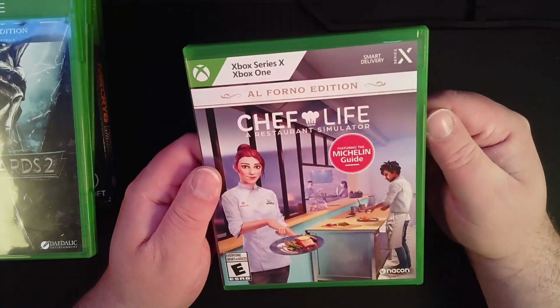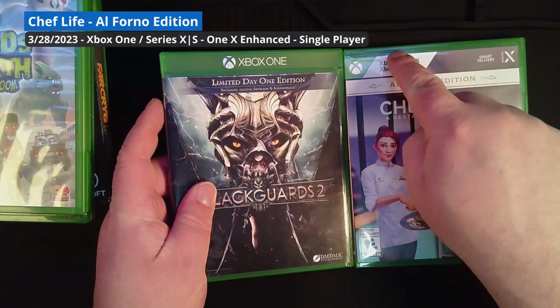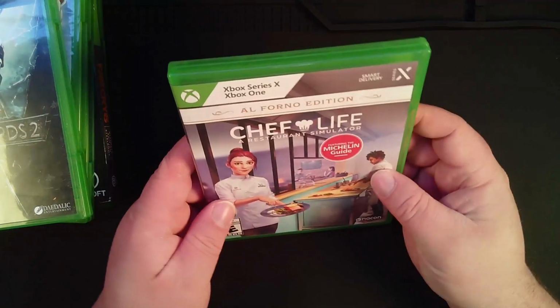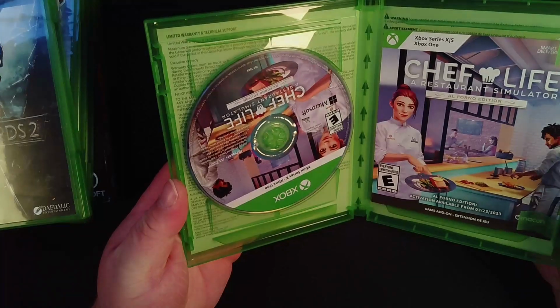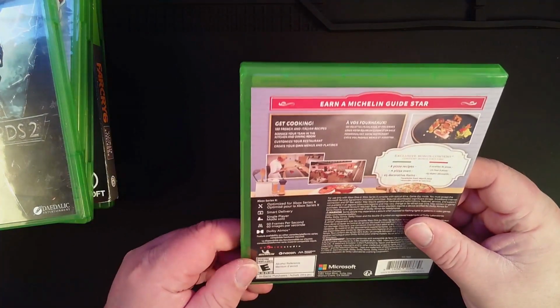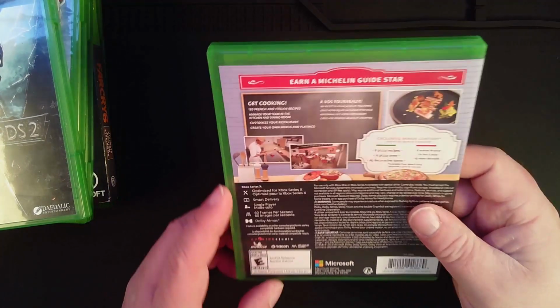Alright. So this is one of the interesting releases where Xbox is no longer using the pre-printed package, but still using the green case. But Chef Life Restaurant Simulator. We have the game, some additions. Smart delivery, single player only, 60 FPS, optimized for Series X.